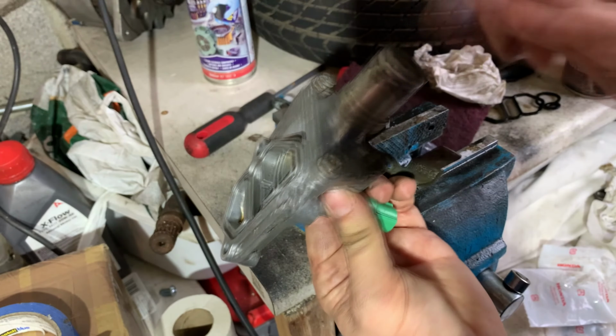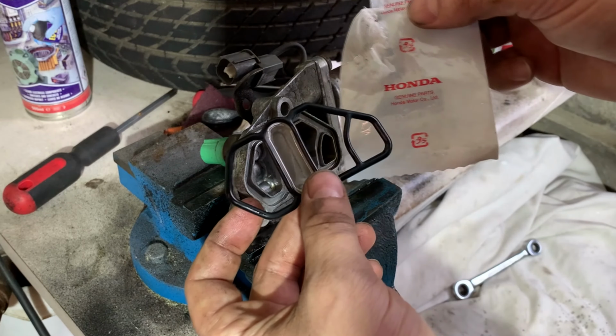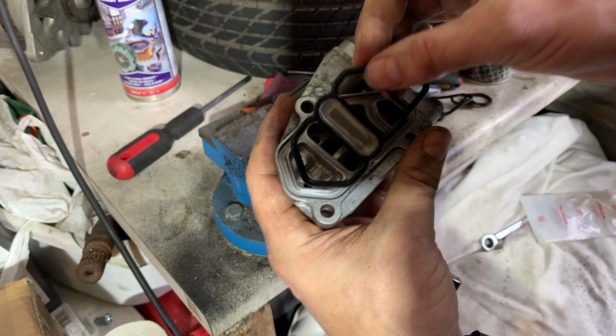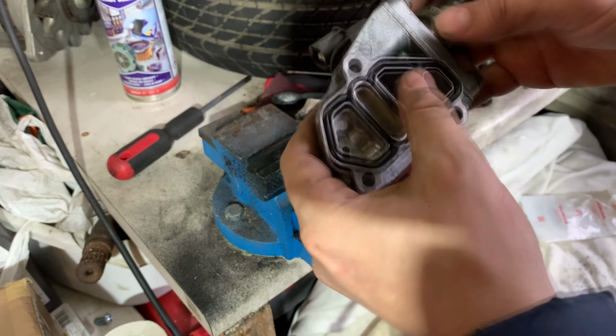And here's the top part of the solenoid, all bolted back on and in place. Now to deal with the main body gasket. Now I'm using a genuine Honda gasket for both of these parts. Just slot it in place like we did before, just making sure it's home and sat nicely in the channels.